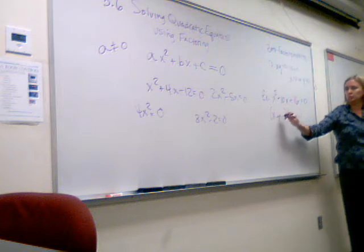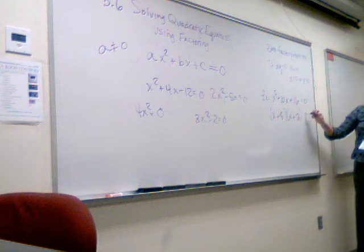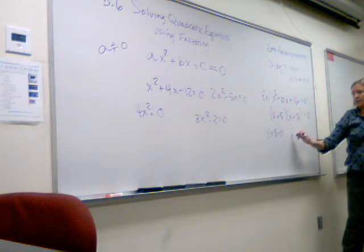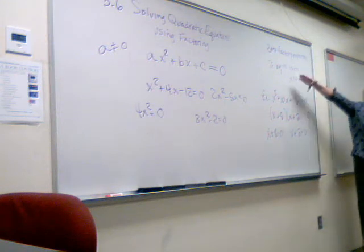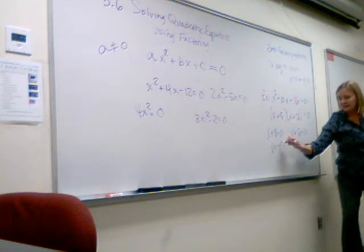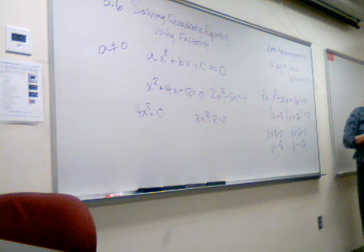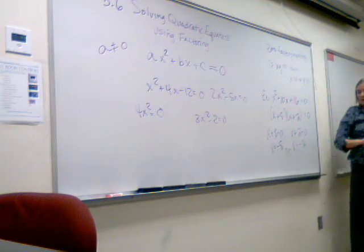8 and 2. Now, if this has to equal 0, using this property, I'm saying either this term is 0 or this term is 0. In order for that to be true, x would have to be negative 8 if I solved for x. And if I solve for x here, it'd be negative 2. These are two possible solutions to this quadratic equation. X could be negative 8 or x could be negative 2.